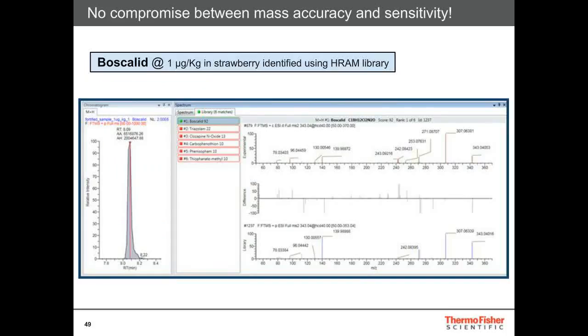And so here's an example of a library search result for boscalid. It shows that mass accuracy and sensitivity are not compromised on Orbitrap technology, and that's very, very important. So at low concentrations, you still obtain a high-quality mass spectrum, to which then you can get a library search result with a high score. And so that's really important. And as I mentioned earlier, that high-resolution ability of the instrument is very important in high-resolution accurate mass technology instruments.